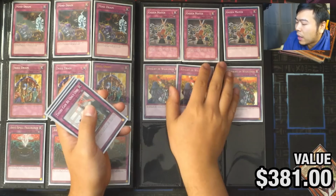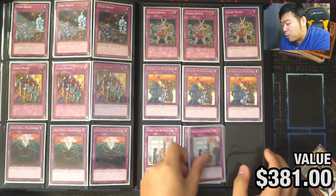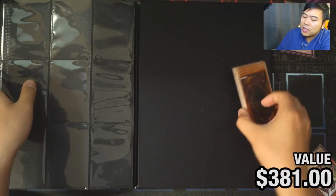I think I gave them away last year and that was the end of it. I just never replenished anything. I don't think anything printed Summon Limit for a while. And I think we're down to the last page. This is it. This is the final page.